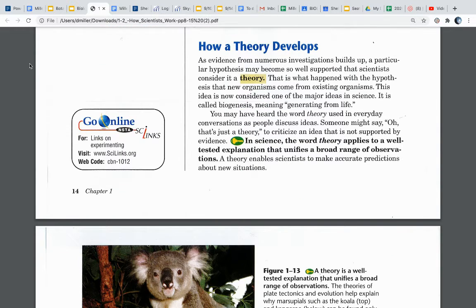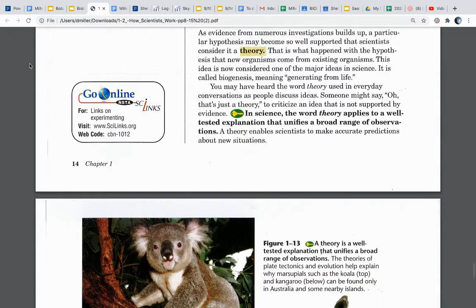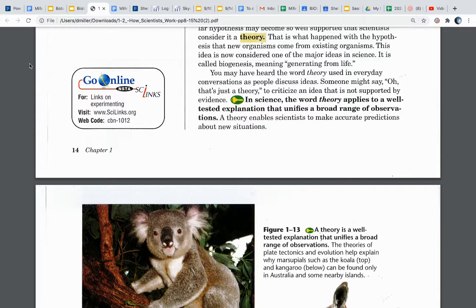How a theory develops. As evidence from numerous investigations builds up, a particular hypothesis may become so well supported that scientists consider it a theory. That is what happens with the hypothesis that new organisms come from existing organisms. This idea is now considered one of the major ideas in science. It is called biogenesis, meaning generating from life.